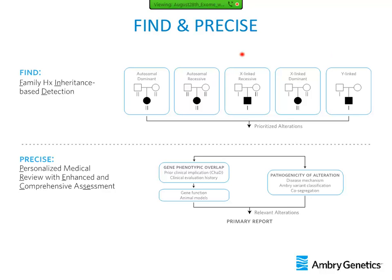And even though, for example, in the family, an alteration may look like it's autosomal dominant, we'll look at every possible family modeling to prioritize alterations and to put the onus again on our clinical lab directors to manually filter out these alterations so that they're not missing any variants that could potentially provide a diagnosis for our family. We also have a personalized medical review with enhanced and comprehensive assessment.